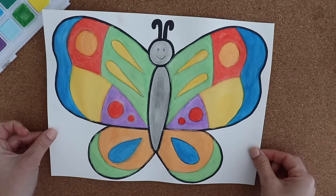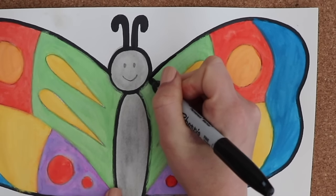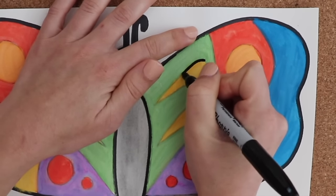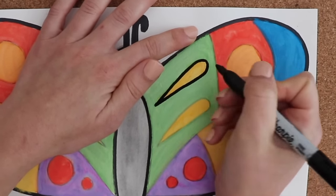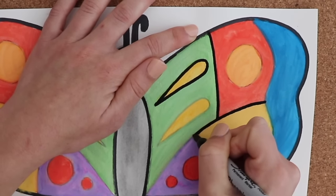When it's completely dry, you'll take your outlining marker and just go over all the edges and lines of your butterfly. This will clean up any paint marks that got on the lines and make it really crisp and defined. This part's optional. You can skip it if you want.